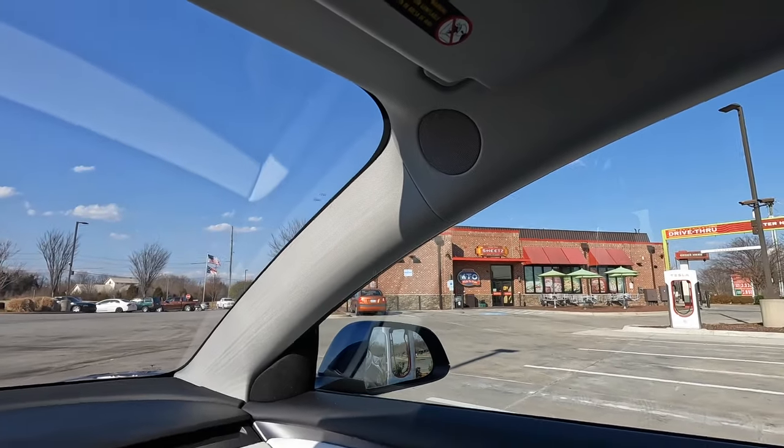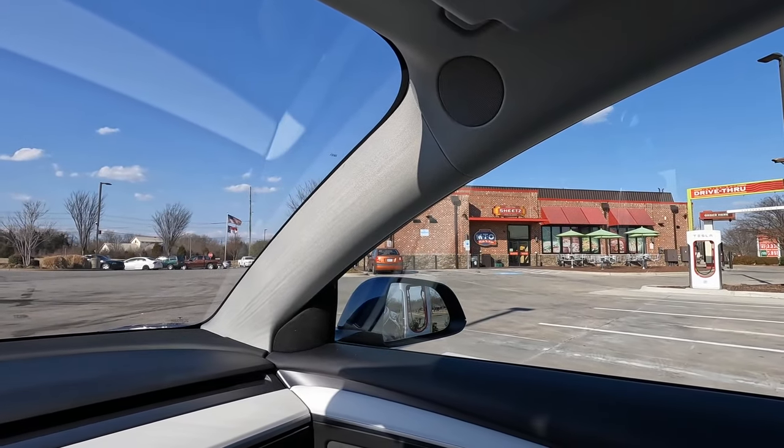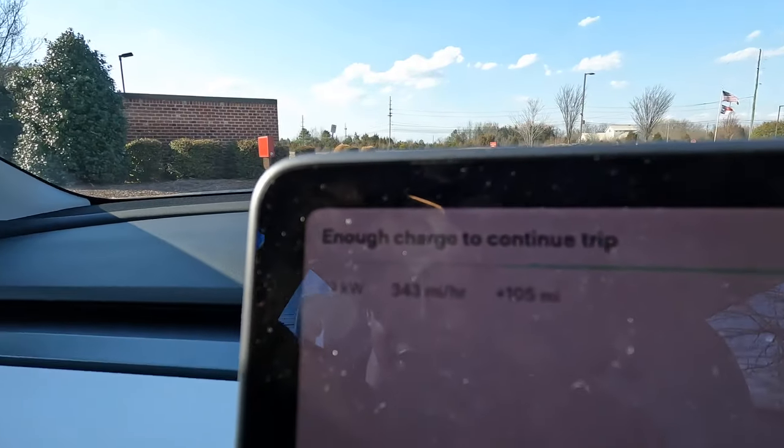So all I do is take one exit, stopped here at the local Sheetz right off the exit, plugged into the charger, went inside, and got a couple snacks, and used the restroom, came back out, and then it says that there's enough charge to continue the trip.